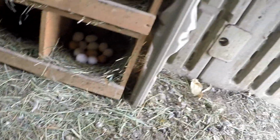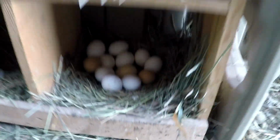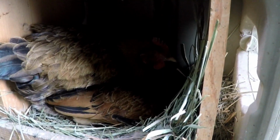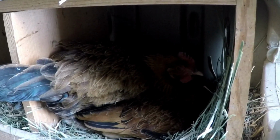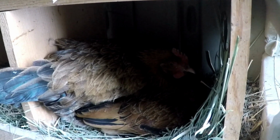She got off for a minute. 1, 2, 3, 5, 6, 7, 8, 9, 10, 11, 12 eggs she's laying on. She must be hungry. She got off her eggs for a minute. I know she hasn't been off for a few days, so we'll see. That's okay, she'll go back in there. There she goes, back on her eggs. She came out and got herself something to eat this morning. I don't know if she got a drink or not. Now she's back on them. She's got 12 eggs under there.